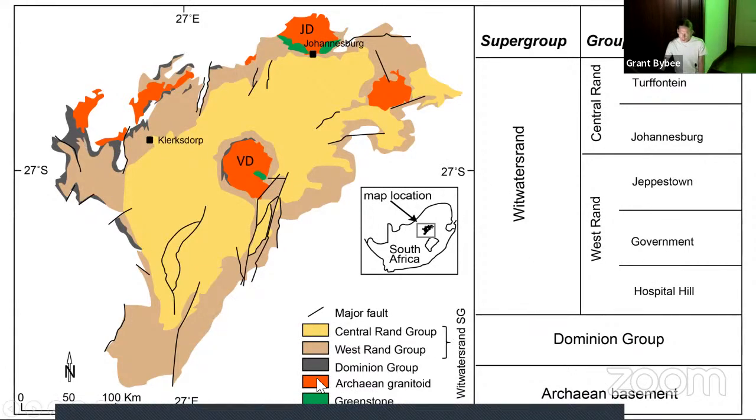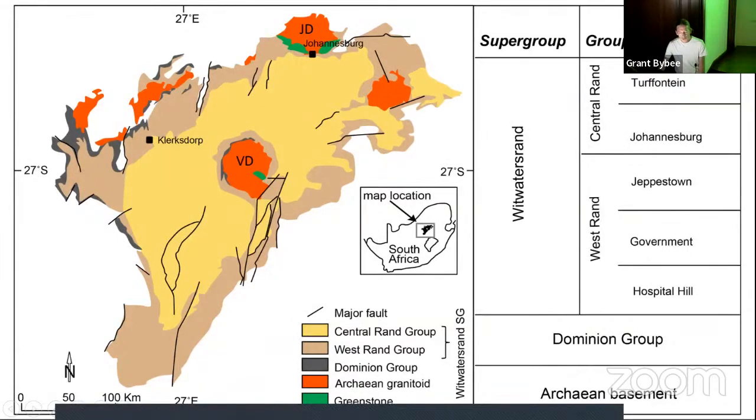So the Dominion Group, in dark brown colors, is only found in the westernmost extremity of the Witwatersrand basin. There is a small occurrence of Dominion Group around the collar of the Vredefort Dome, but these rocks are quite strongly deformed and metamorphosed. So most work that has been done on the Dominion Group has focused on areas to the west of Klerksdorp, and this is also where we did most of our work.